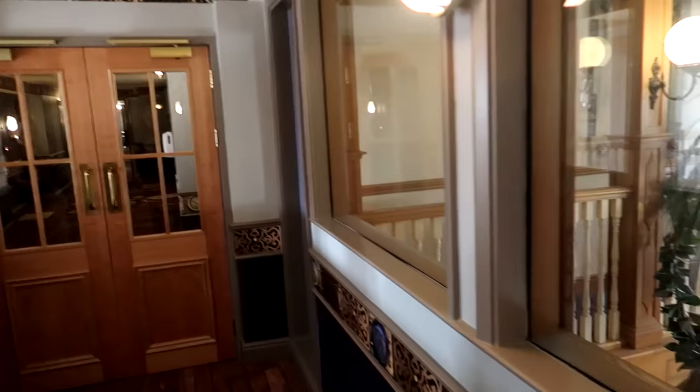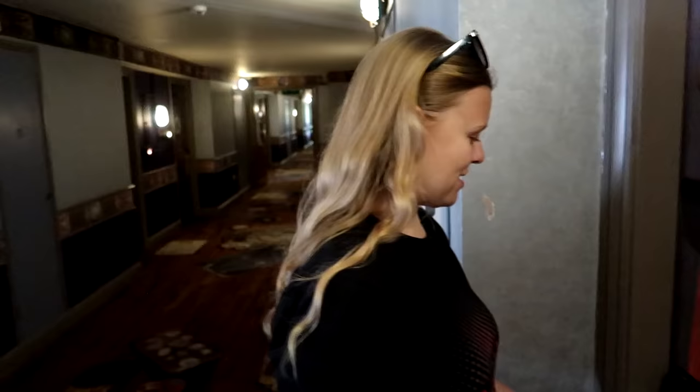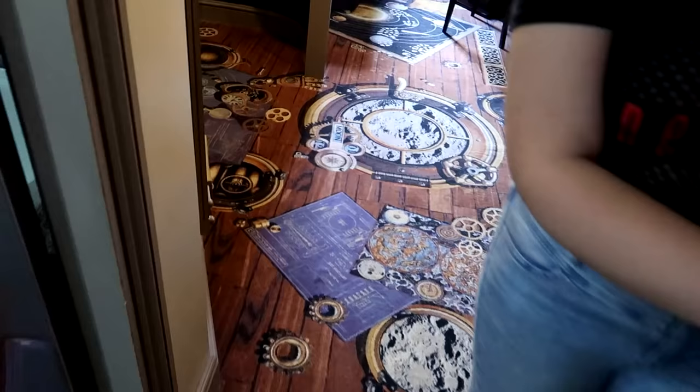Yeah, and if you're coming to stay at the Alton Towers Hotel and you like our room, we're staying literally just here in 345. We're staying at 345. But yeah, here's a look at the themed corridor. Here we go. Let's go inside and take a look at the Moon Voyager room. The carpets, I love the carpets.